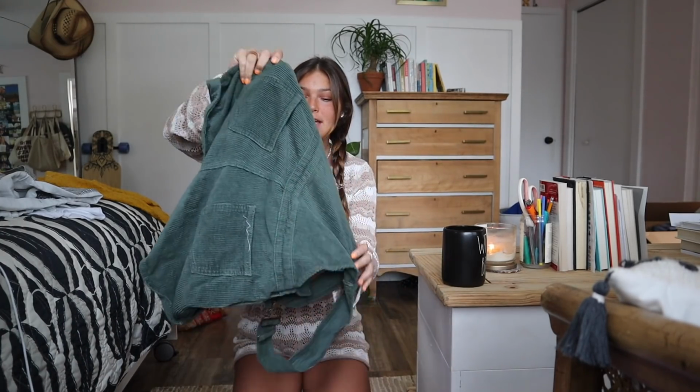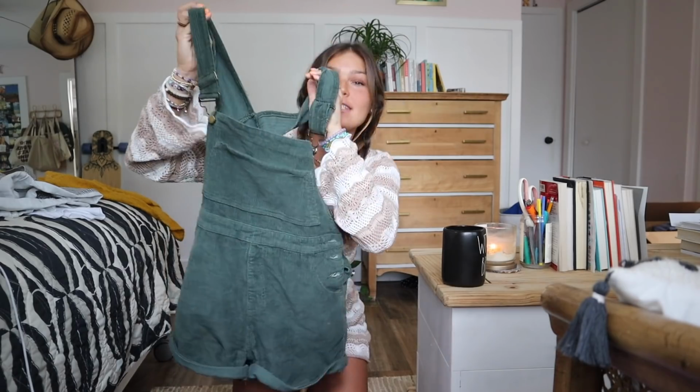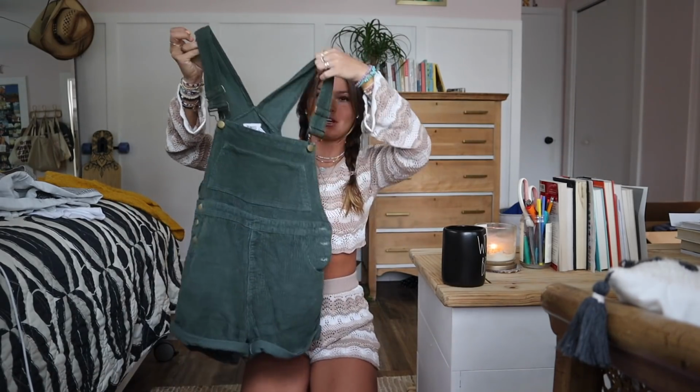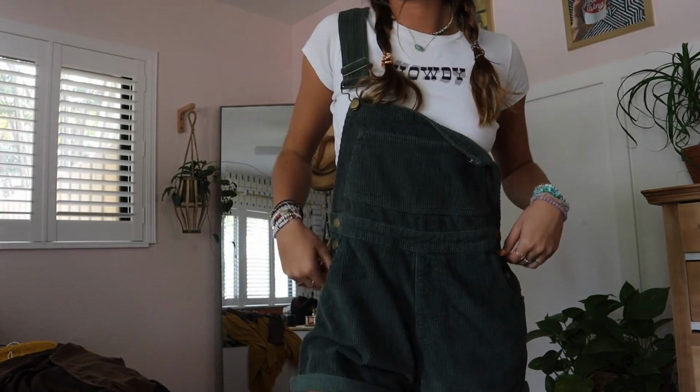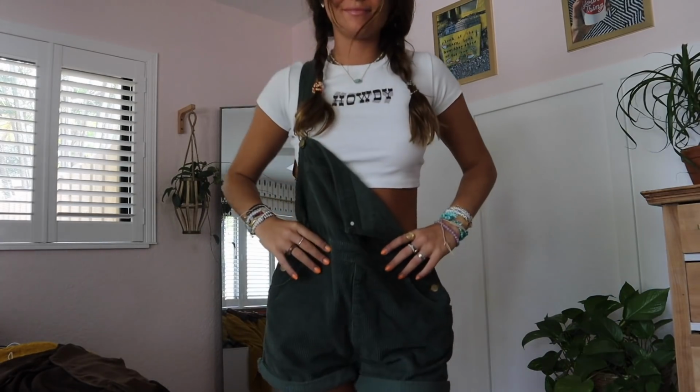And while we're on the overall wave, this corduroy green overall set. Okay, I actually bought this before I knew that I was gonna be working with Princess Polly this month, and the quality of this is just so nice. Like, they're not too heavy, they don't feel so heavy when you're wearing them, and the color is perfect. It's a really good fall color.